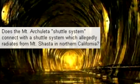Does the Mount Archuleta shuttle system connect with a shuttle system which allegedly radiates from Mount Shasta in Northern California?